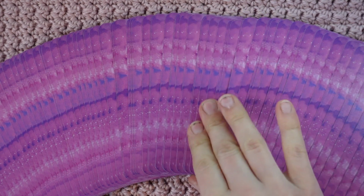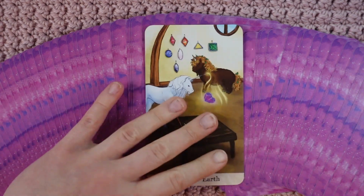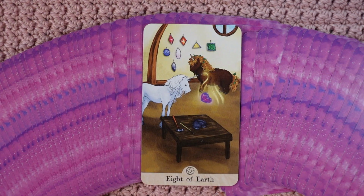But even though I've been reading bits of the guidebook, let's pull a card and I'm gonna go through the whole guidebook shebang. Exciting. To give an idea of that. So let's see. We'll do a fan. Oh, gorgeous. Gorgeous. This one. The Eight of Earth. Cute. Yay. It knew I liked the Earth suit.